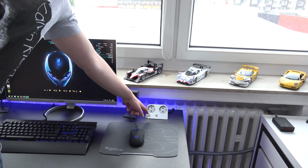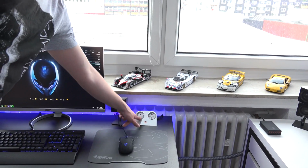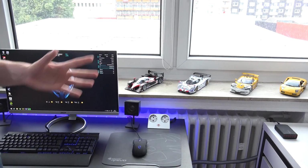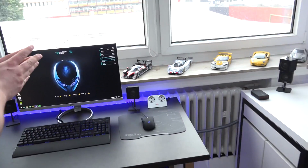And then something that's maybe out of the line a little bit, but you won't believe how convenient these power outlets are right here. So that's also very important for charging other devices.